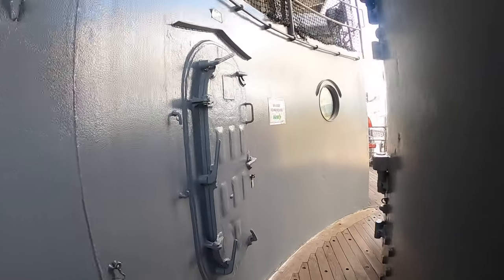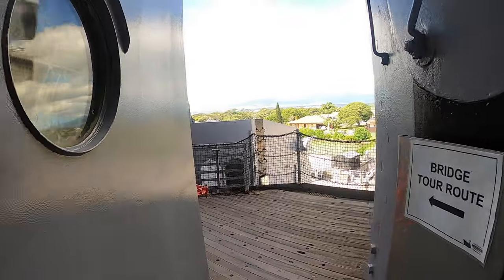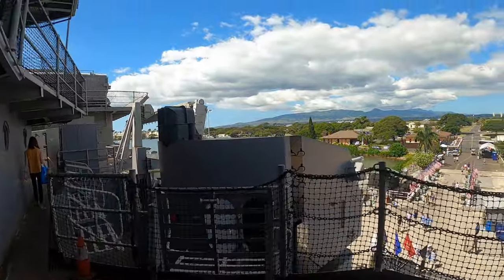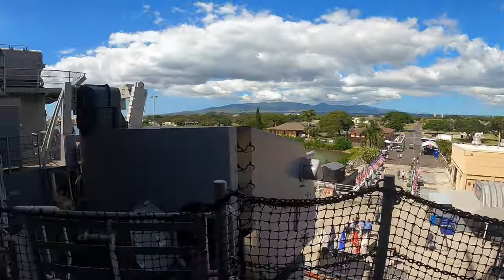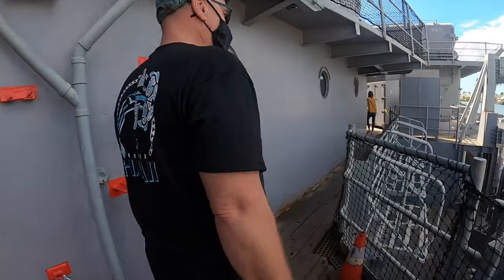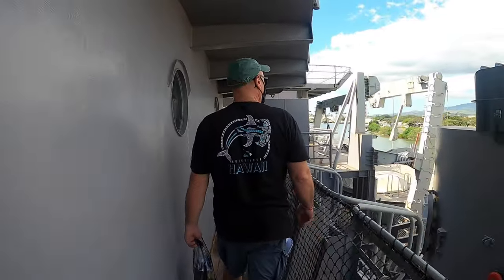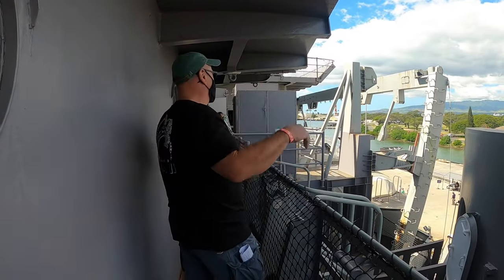So you can imagine how hot it gets inside these with magazines. God, it must be miserable. Yeah, especially with a headset on and it's going boom, boom, boom, boom.